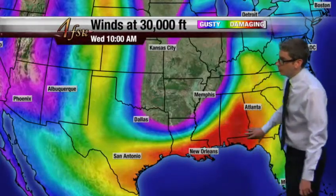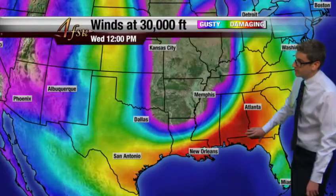Now, this is Wednesday morning. This is when the strongest winds will be over us. The severe weather will not be over us then. That'll be when it starts to move out, but we're thinking maybe noon tomorrow to 1 o'clock tomorrow afternoon when this thing's going to start pushing through.